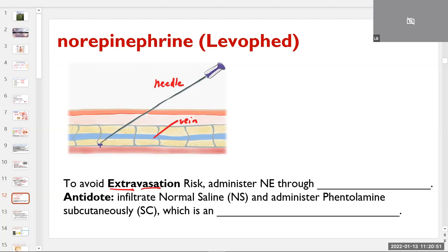Now, there are little vessels here that feed this tissue, right? And there are alpha 1 receptors on these little vessels. If the norepinephrine binds to that, it's an alpha-1 agonist, it's going to cause vasoconstriction. And if you vasoconstrict those vessels, you're going to decrease the blood supply to the tissue, and you could get ischemia, hypoxia. You could get necrosis.